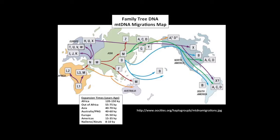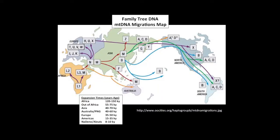And if we track everything back, we see human origins again for modern Homo sapiens. The ancestors arose in Africa, moved out into Eurasia, some populations going west, some populations going east, and finally some populations making it into the New World. And then we can also go back and estimate when the timetable was. And based on these data, we expect the first Homo sapiens out of Africa about 55 to 75,000 years ago.